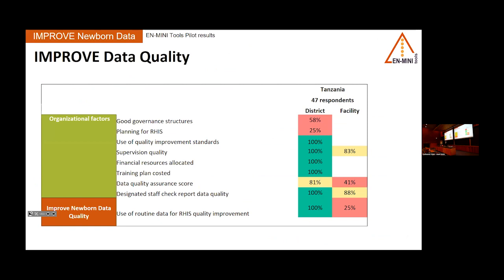Looking at some of the other determinants from the PRISM framework about improving data quality, it was really striking, this is in the Tanzania pilot, that the district was performing much more strongly for efforts to improve data quality, maybe identifying a gap that we haven't thought so much about: the source data at the health facility level.